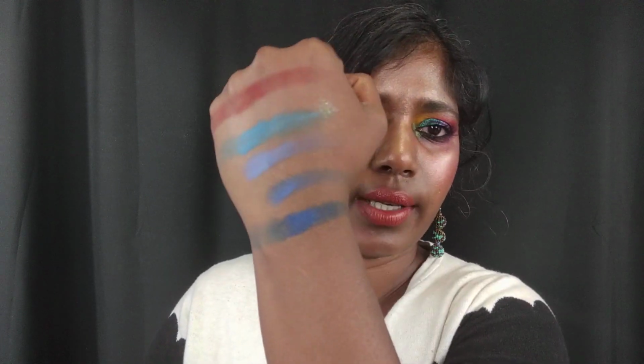And before I forget, all of these eyeshadows are full-size eyeshadows, all of them. You can obviously buy these pigments and eyeshadows individually, and they retail the same. I think $6.99 is the regular Colored Raine eyeshadow price.